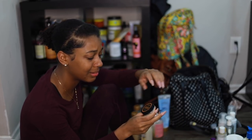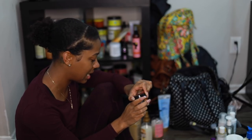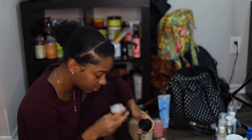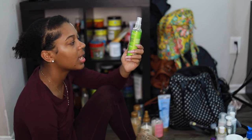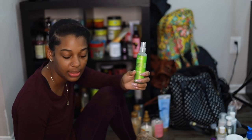But this right here is the Black Soap for Problem Skin Moisturizer with Tamarind Extract and Tea Tree Oil. And I hate it. It's so old though. So I'm gonna throw it away. I don't like the smell or anything. I got the Soothing Toner and Hydrating Mist. I actually like this toner, which is crazy because I don't usually like toners.